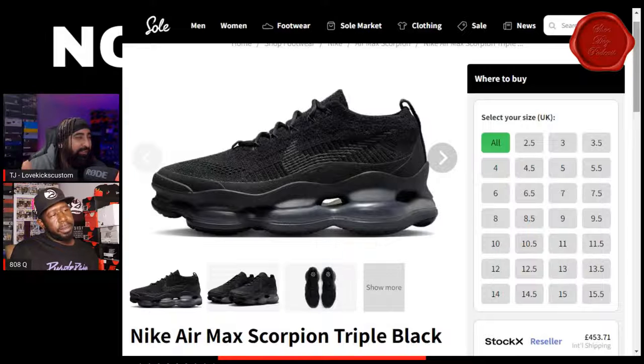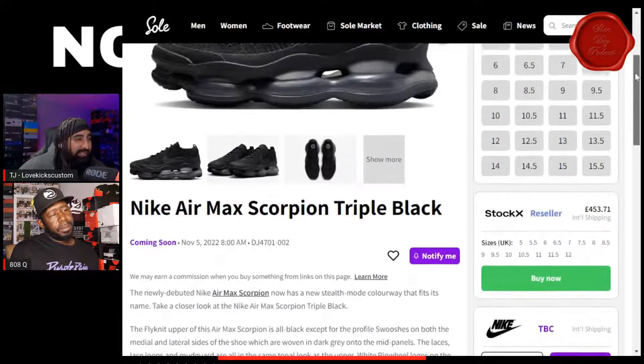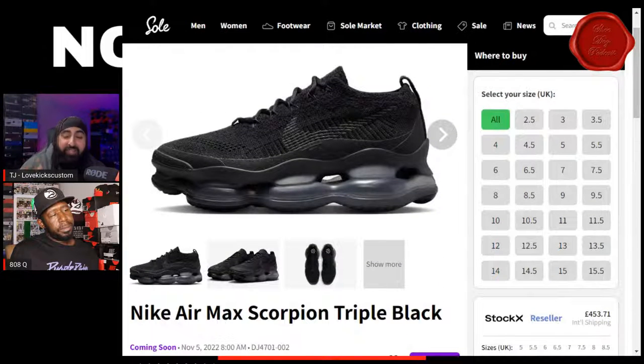I'm probably overcome. For the price, it's going to be £120. It's going to be £120 again, isn't it? So I don't think it's a lot, but it's a good variation to go back into that Air Max Scorpion. It's very good. Like it.